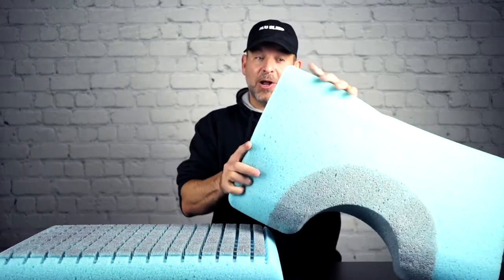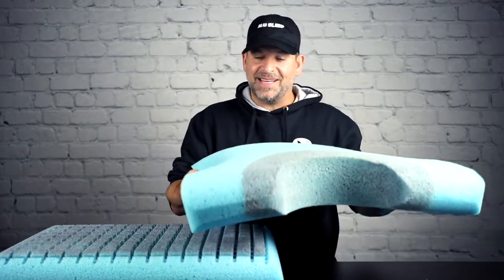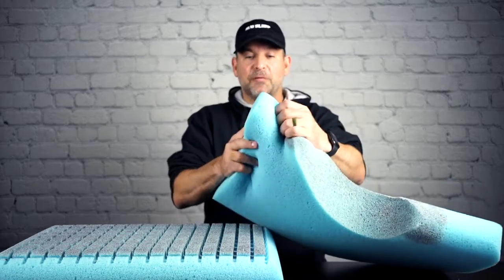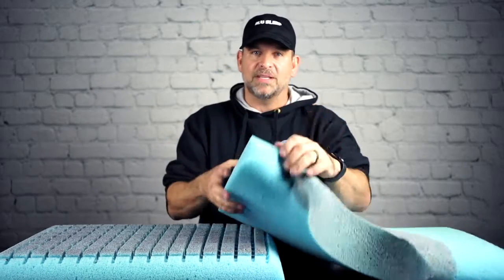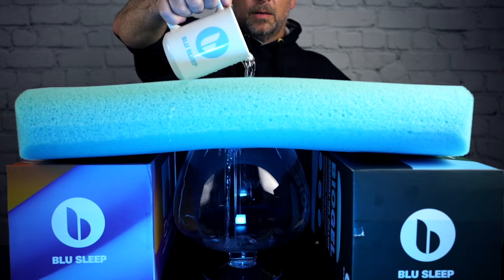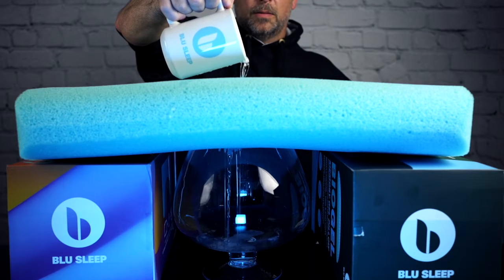Okay, first let's talk about this foam. This is a super aerated hybrid memory foam. It's one of a kind, so you can't really put this in any particular category of foam. It was developed by Alex, and they're the only ones that make this. So this foam, what makes it special is air can pass right through this. So that means that heat can pass right through it. Cold can pass right through it. You can actually breathe right through this foam.